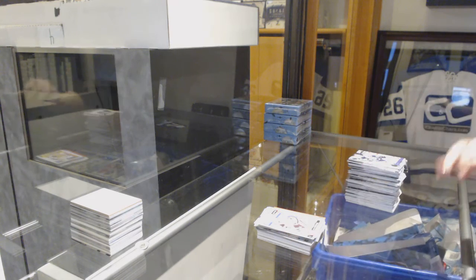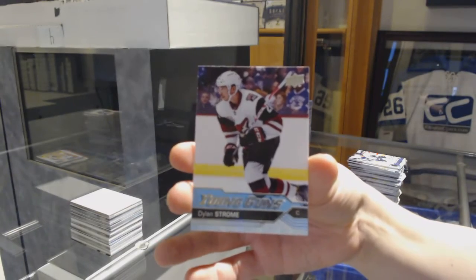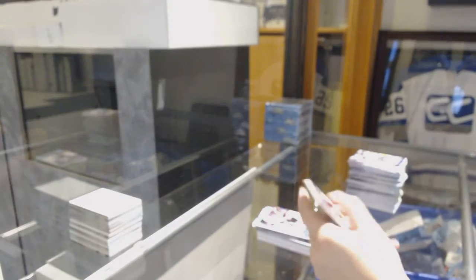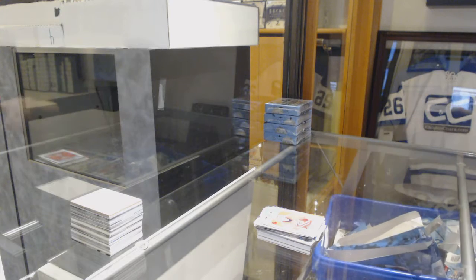Young Guns, Dylan Strome. Retro. There we go, sir.